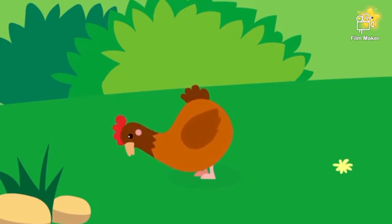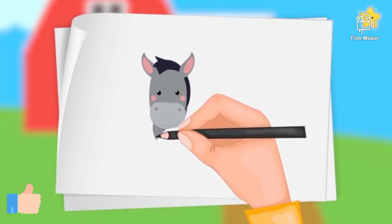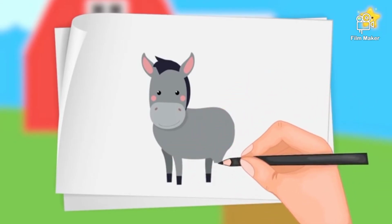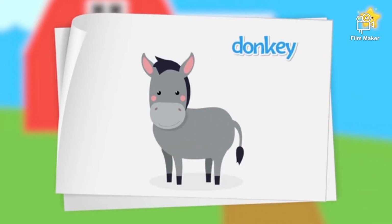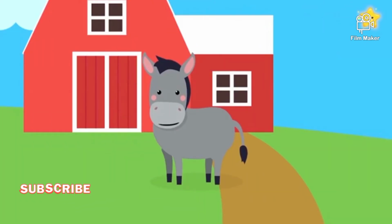Let's see what we have over here. There's another silhouette over there. What could it be? It's a donkey. Donkey. Donkeys say, hee-haw.